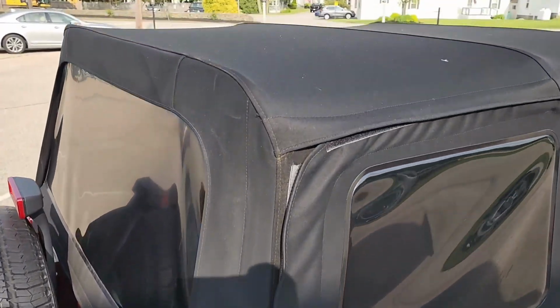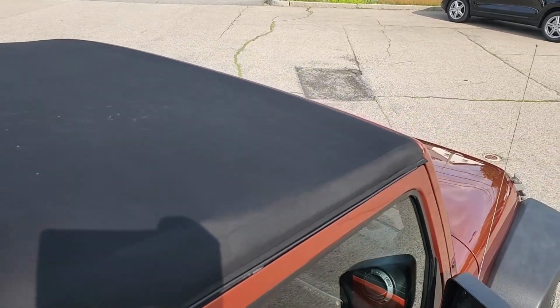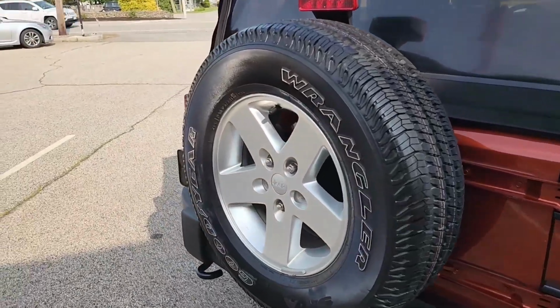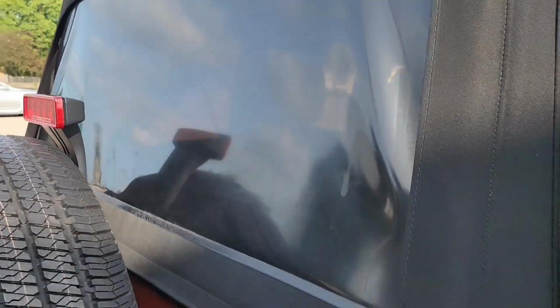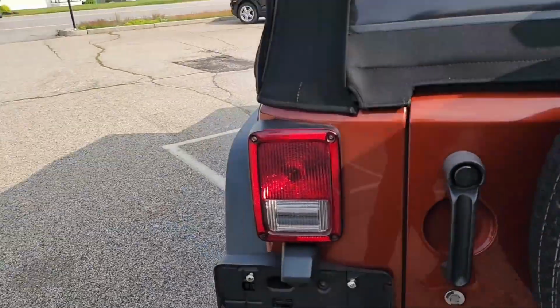Finally, here on the passenger side, taking a quick look at the convertible top. All of the fabric looks very nice, and the window is as well. So finally, here at the back, of course, you do have your full-size spare with that nice wheel, also in great condition. Rear window, only minor haze there, but otherwise good condition. And looking at the paint, it also presents well.